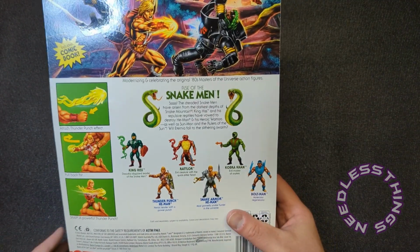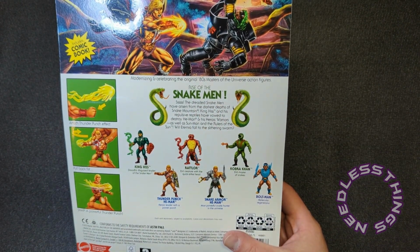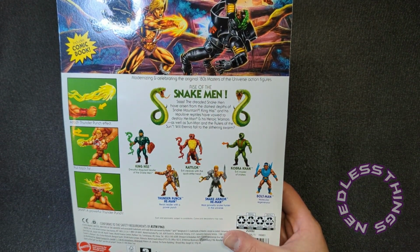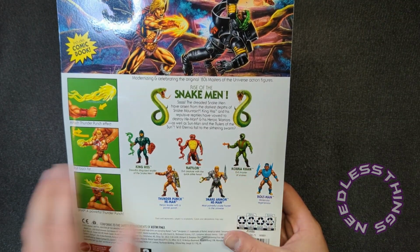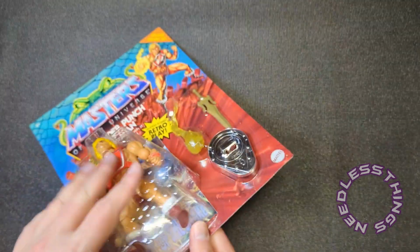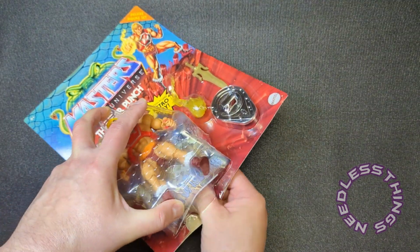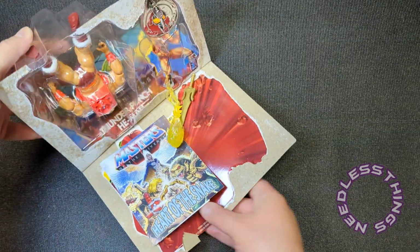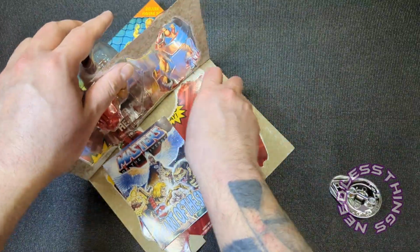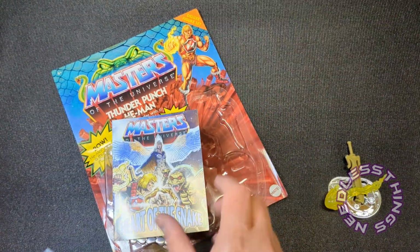And then on the back of the card, I already read the King Hiss review, our little Rise of the Snake Men bio here, which I love that they're advancing the story in that way. We've got the cross-sell. We've got the action features. So let's open this guy up and take a look at this, one of many variations on the most powerful man in the universe that have come out of this line, and I will happily buy almost all of them.